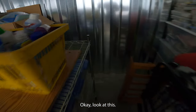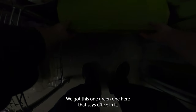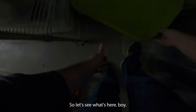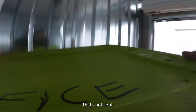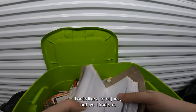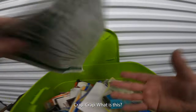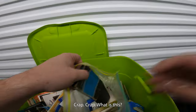Okay, look at this. Pretty clear here. We got this one green one here that says office in it. So let's see what's here. Oh boy, that's not light. This one is not light. Whew. Oh my goodness, a lot of stuff in here. Looks like a lot of junk, but we'll find out. Envelope, office game, crap. What is this? What are these?